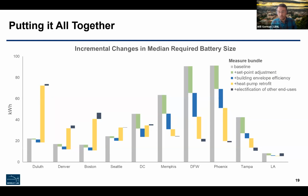All right, but now let's put it all together. I'm not going to explicitly focus on the electrification of other end uses because we're just going to look at it on this graph. And so what this graph is now showing you are those 10 locations and the incremental change in required battery sizing as you move through these different measure bundles. And so the results in yellow you have already seen, but now I'm explicitly showing you these building envelope efficiency results so that you can see that, directionally and quantitatively, those results are pretty similar to the set point adjustments, as I mentioned a little bit earlier.